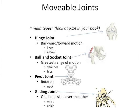And it's a cumulative effect because one bone is gliding against each other, but because you have so many bones in your wrist, it actually allows you to move your wrist in a lot of different ways because there's so many bones that are gliding past each other there.